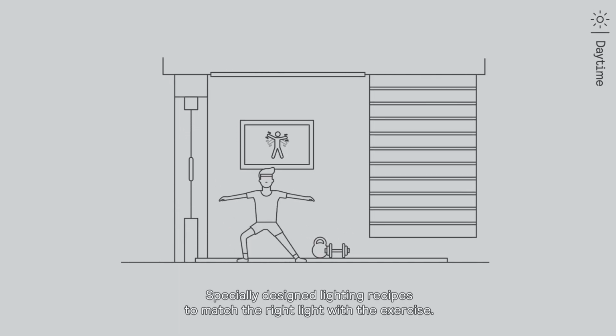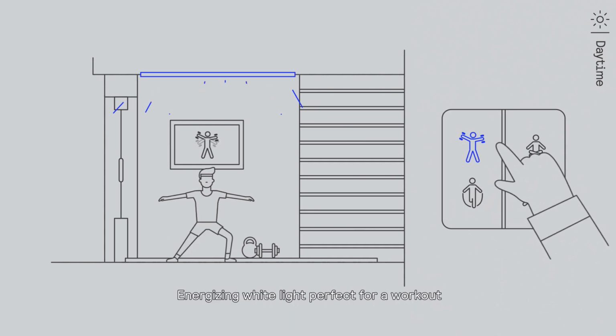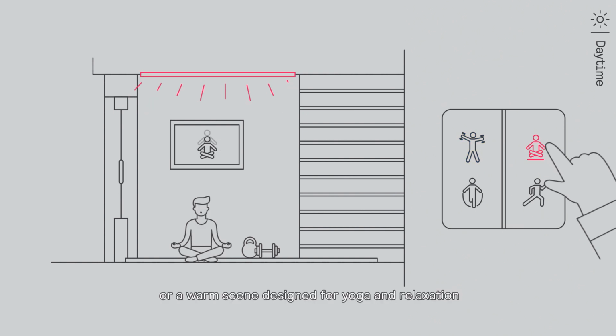Specially designed lighting recipes to match the right light with the exercise. Energizing white light, perfect for a workout, or a warm scene designed for yoga and relaxation.